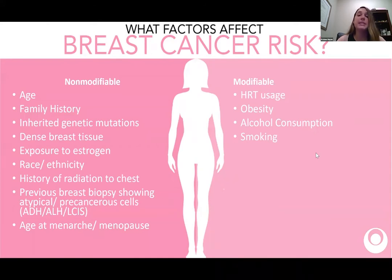So if you've had genetic testing and you're found to be positive for a pathogenic mutation, there's about 12 of them that we know of that increase breast cancer risk. And so having this genetic mutation would qualify someone to be high risk.